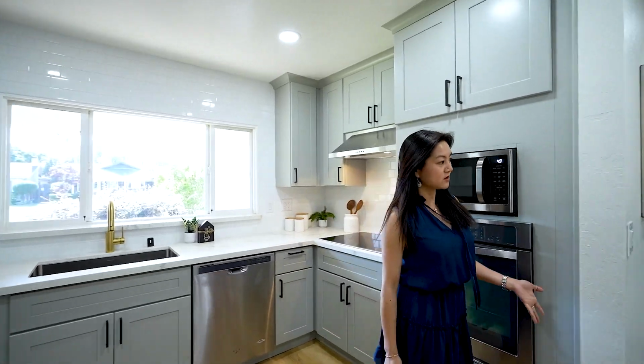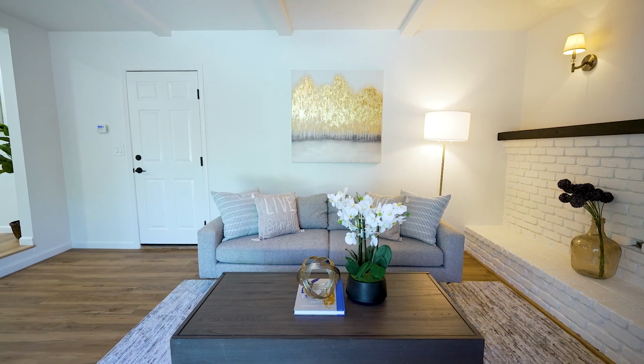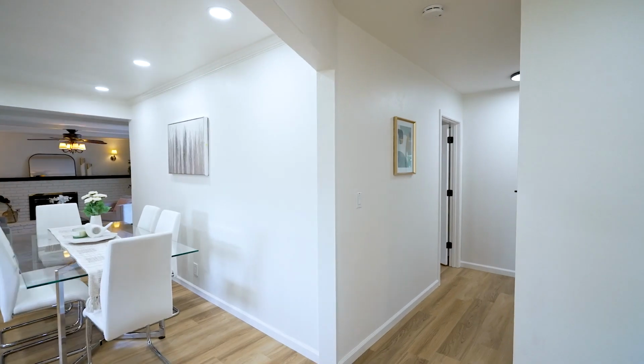And leading through here, we have a cozy family room where you can sit down comfortably and look out to your backyard and enjoy the swimming pool in the backyard too. And now on this side of the house, you'll find 4 bedrooms and 2 bathrooms.